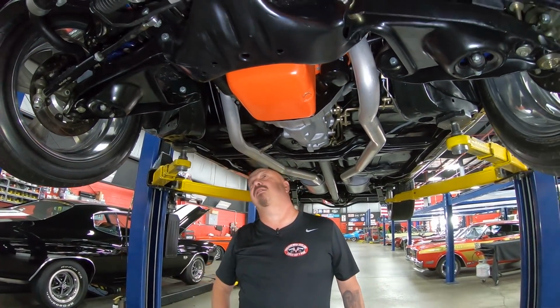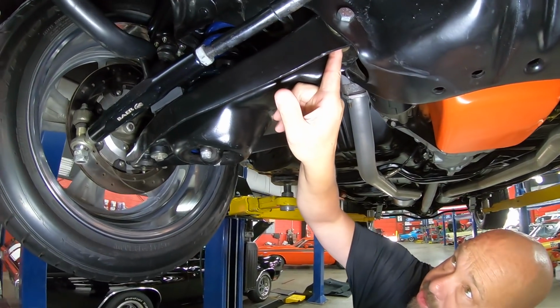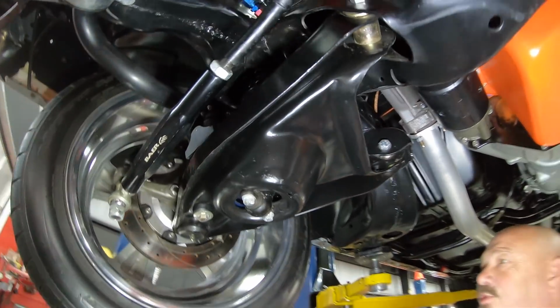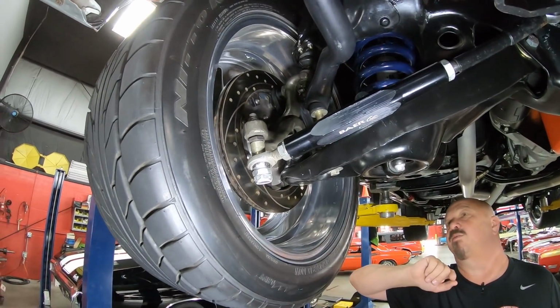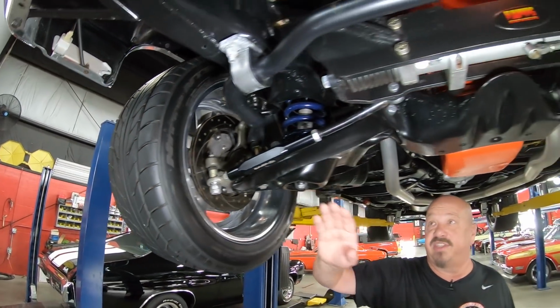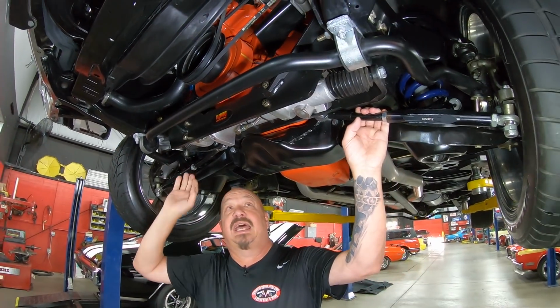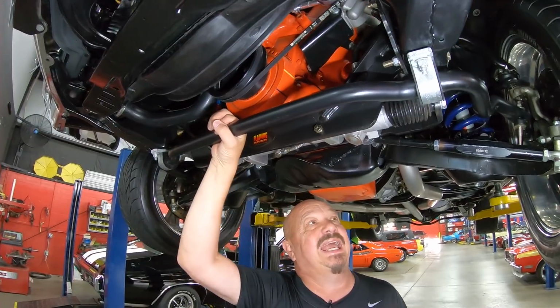Stock appearing bell housing, stock appearing starter. Look at the bushings here. The bushings have still got coating on them here. Looking sweet. Now the front brakes have been upgraded also. You can see that. Also looks like it's got new ball joints in it. The steering has been upgraded too with a power rack. Looking good. And look at the size of that sway bar. That sway bar is gigantic, man.